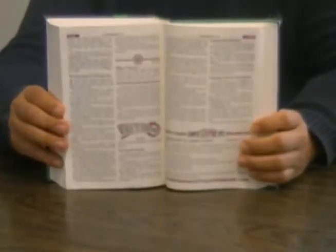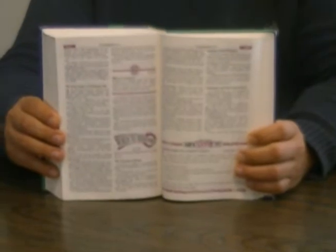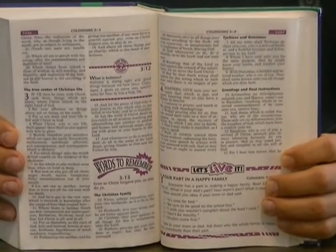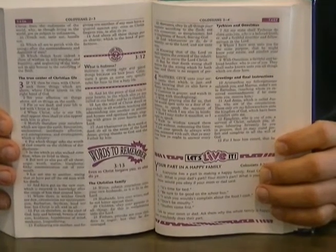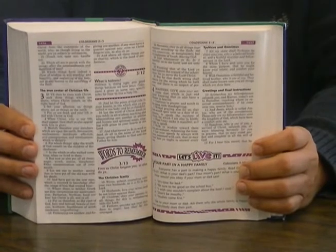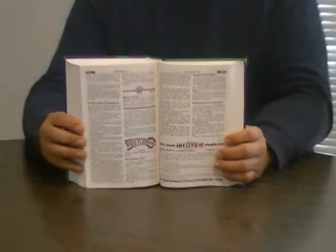And let's just look here. This is like Colossians. And you can just see how it's just filled with color, things to grab your attention. Make the Bible interesting and informative. I mean, it's got things in there about how people lived in ancient days and stuff like that. So they call it the KJV Study Bible for kids, for children.